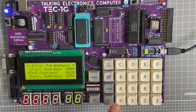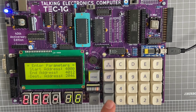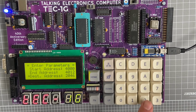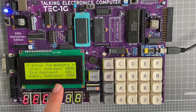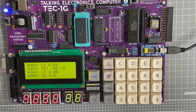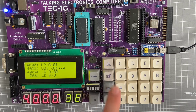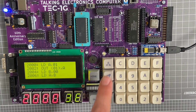I want to move, the end address is 4012. I want to move it to, let's say, 2000. Now with a smart copy, it will also update all the 2-byte address references. So hit go. Okay, it's gone back to data entry mode. Let's go to address 2000, and there you go. You've got the code there.